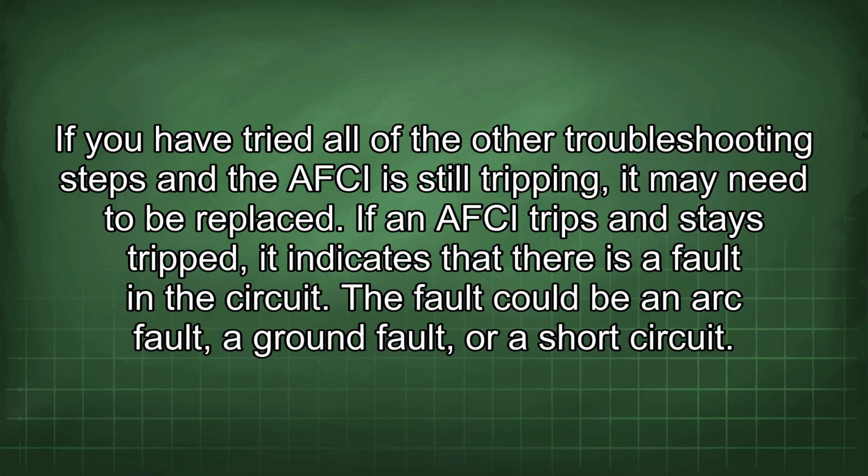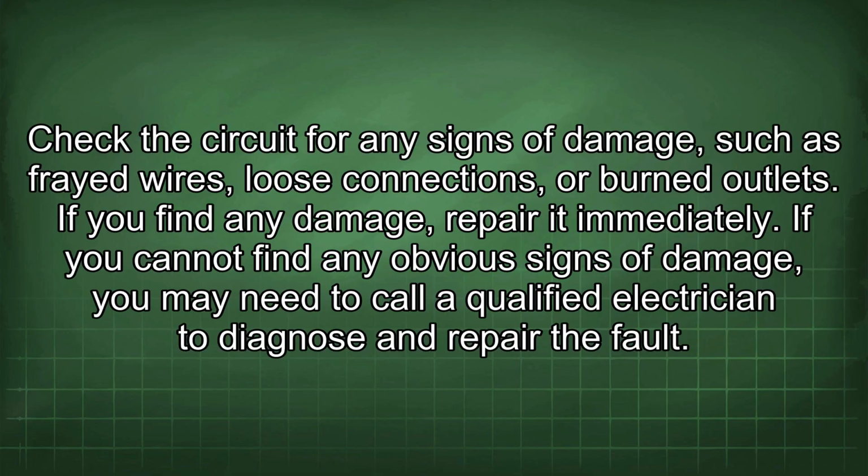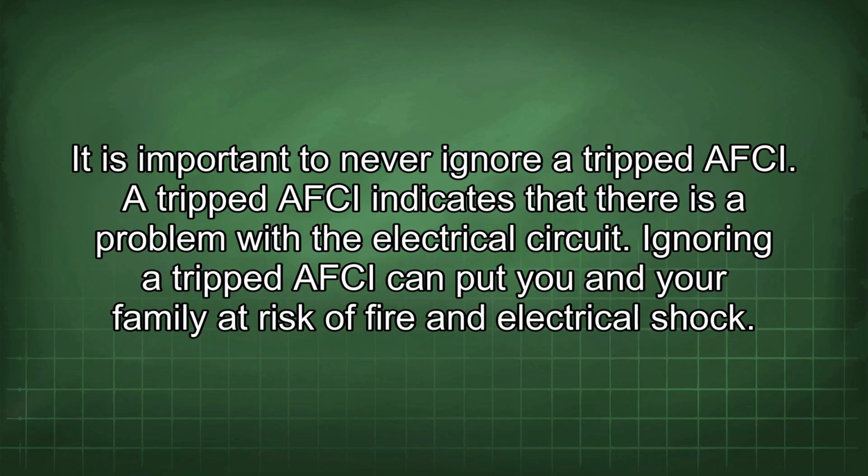The fault could be an arc fault, a ground fault, or a short circuit. The first step is to try resetting the AFCI. If the AFCI trips again immediately after being reset, it indicates that the fault is still present. In this case, it is important to investigate the cause of the fault. Check the circuit for any signs of damage, such as frayed wires, loose connections, or burnt outlets. If you find any damage, repair it immediately. If you cannot find any obvious signs of damage, you may need to call a qualified electrician to diagnose and repair the fault. It is important to never ignore a tripped AFCI. A tripped AFCI indicates that there is a problem with the electrical circuit. Ignoring a tripped AFCI can put you and your family at risk of fire and electrical shock.